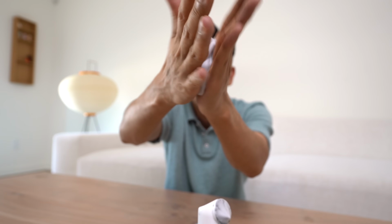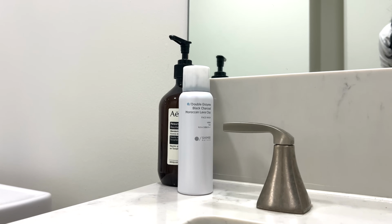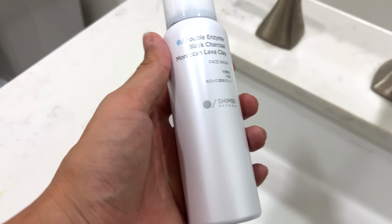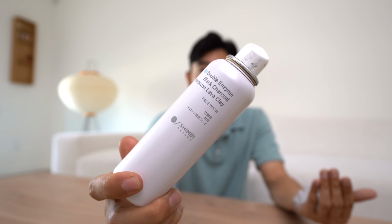It's nice and thick. I have pretty sensitive skin, so I always use the Vanda Cream cleanser, but I wanted to try something new, and when I tried this, I didn't break out or anything, so far so good. So for those of you who haven't been to Japan, definitely go to Don Quijote and spend at least 2 to 3 hours there. Really cool Japanese skincare products like this one. So if you're looking for some cool Japanese skincare, definitely take a look at this company called Shinbi Method.